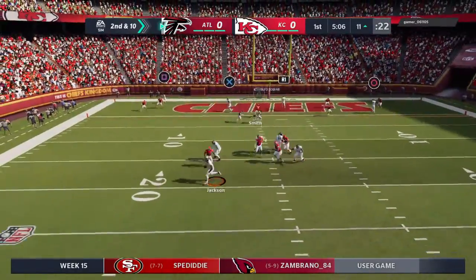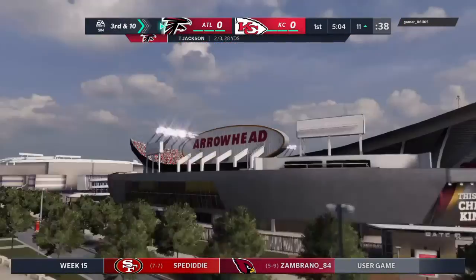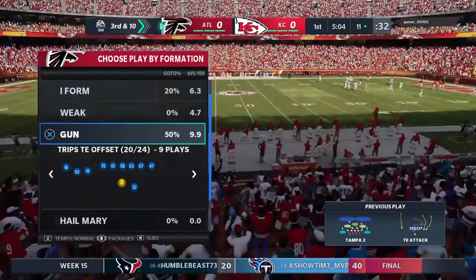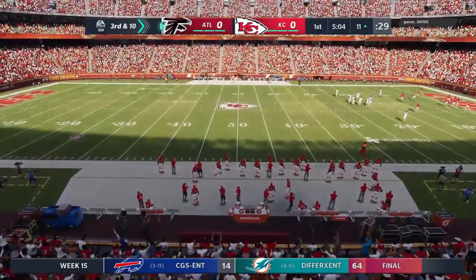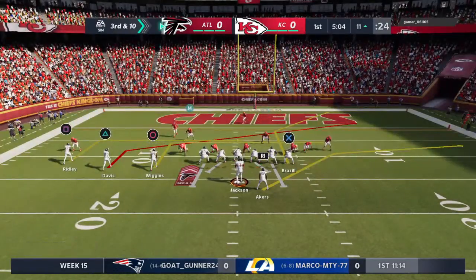Jackson steps away to his left, and he just chucked that one out of bounds, out of everyone's reach. Maybe a wise call not to take a sack in this part of the field. It brings up 3rd down. 3rd down and 10 yards to go. An incomplete pass on 2nd down, that muddles things a little bit here. This is 3rd and 10.